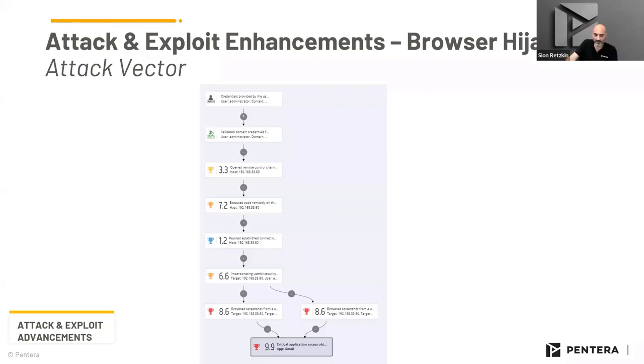We can shift a bit. In this one, we provided a user to Pentera. Afterwards, Pentera opened a remote control channel. This is standard stuff so far. Pentera executed code remotely on that host. Payload established connection, and then Pentera impersonated the user, extracted the screenshot, actually twice from 2 different applications, and told us that it got critical application access and also what the app was. It gives a lot of value to the validation of what's going on inside organizations regarding browsers. Many organizations have policies that are supposed to protect the browser. Here, now they can validate.